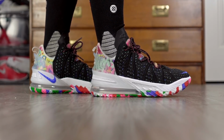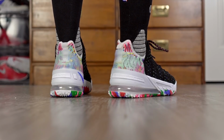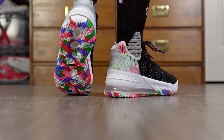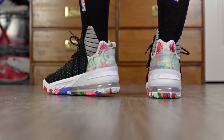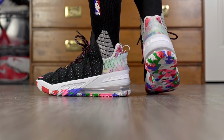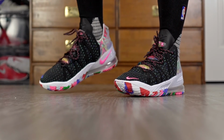And the material is the Knitposit 2.0, so it's just a knit material. It feels cozy, it feels really comfortable. It is a little hot though, that shoe gets a little hot, but other than that, it just feels like a really cozy sock over your foot with a really soft, crazy cushioning setup. So Lebron 18, I would say, is one of the most comfortable shoes on this list.